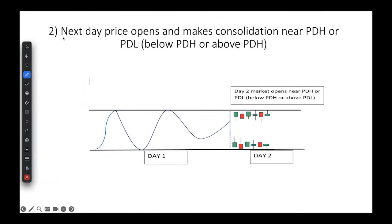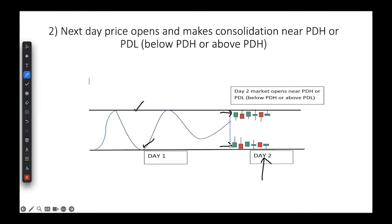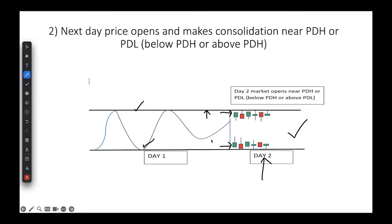The second criterion is that the next day, price opens and makes consolidation near the PDH or PDL. We discussed the tight range as the first criterion. If the previous day is a tight range, then on day 2 you see where the market opens. The market can open anywhere, but for this setup, if it opens near the PDH, that means below the PDH, or near the PDL, that means above the PDL, then this setup is valid. That means it has to open within the range, and also near the PDH or near the PDL.